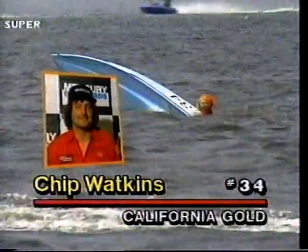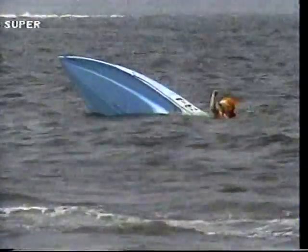He pops up out of that reinforced cockpit. He holds his hand up. He seems to be okay. That's the man from Massapequa, New York, running for Fred Bowden's California Gold Racing Team. It's the East-West connection, having a rough time in Baltimore. Lap number 16 officially.